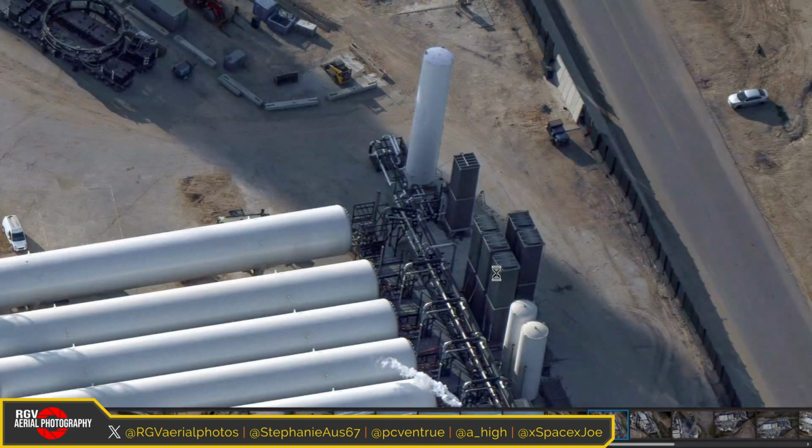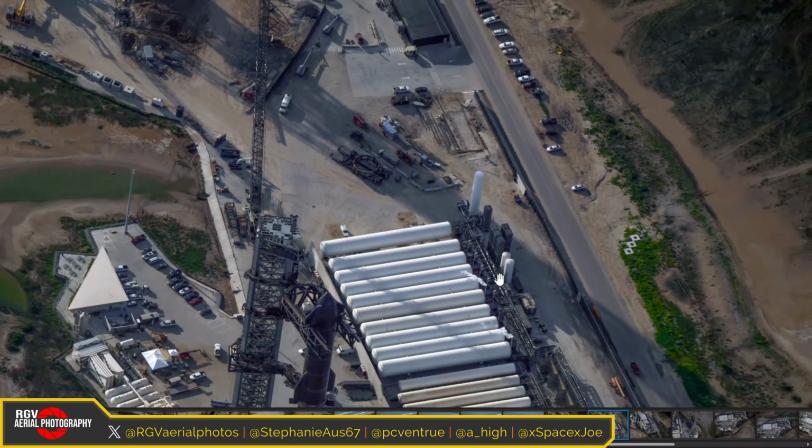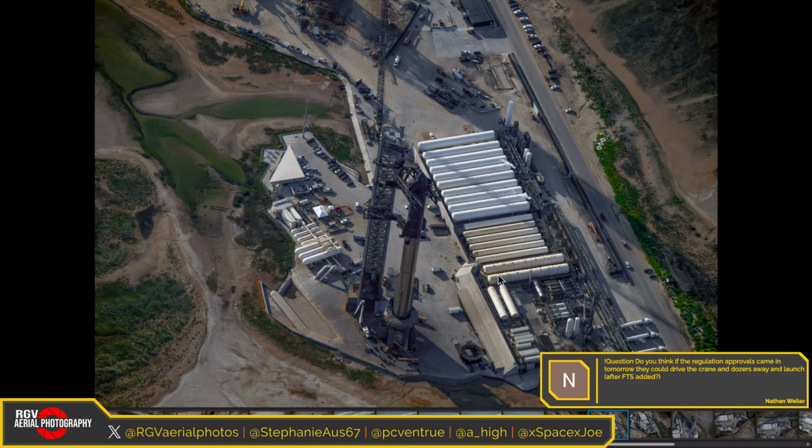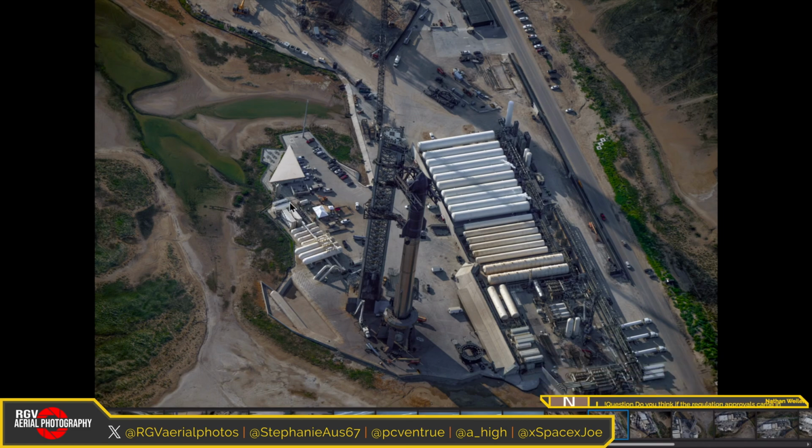Thank you, Joe. Indeed. Question from Nathan Weller. Do you think if regulation approvals came in tomorrow, they could drive the crane and dozers away and launch after FTS is added? No. I think the question there is, is Pad A physically able to launch right now, given all the approvals and the tank, once this deluge bit of plumbing's finished over here? Is this actually capable of doing a full prop load, and actually flight as far as the whole pad and the tank farm go? Is it actually ready to launch? Which I think it is, isn't it?